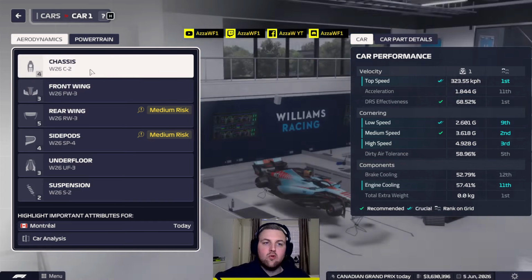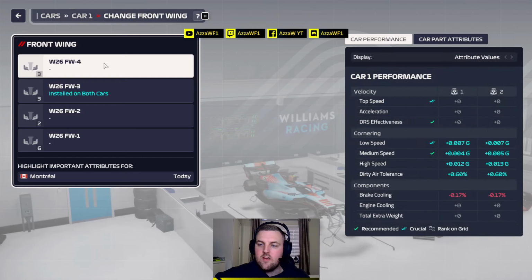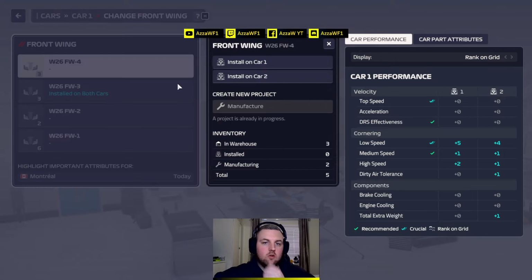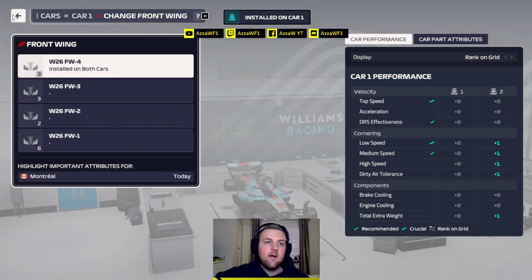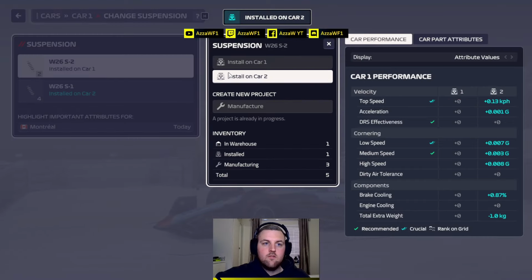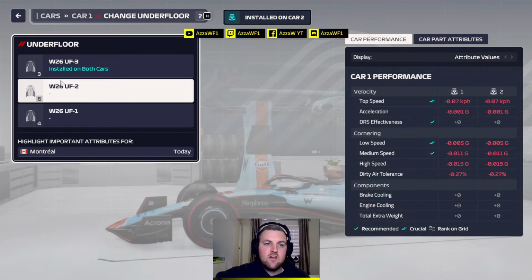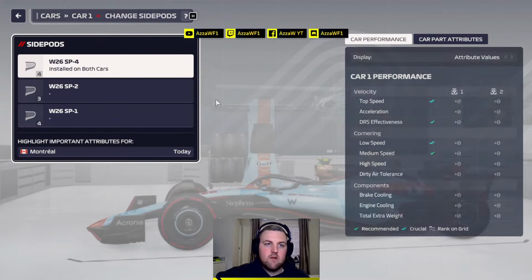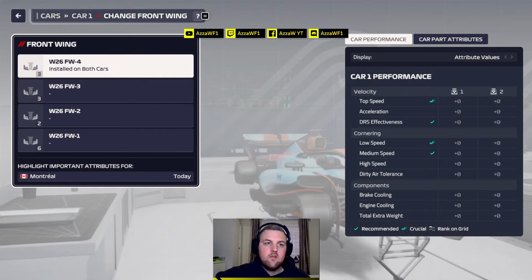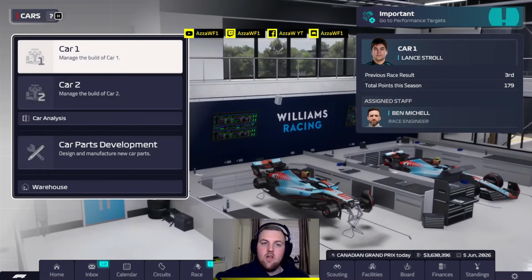Everyone has caught up quickly, so with parts on their way, we do have a front wing that we can use. It's a fairly tidy front wing and it's going to move us up quite nicely. We'll install that on car 1 and car 2. We've got a suspension that we can install on both cars as well. We haven't got anything else though. We are building rapidly and we're going to have to wait and see when that comes. We've got a front wing for now. That's going to have to be the difference and the hope.